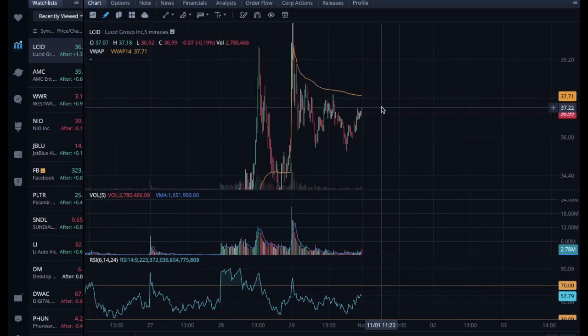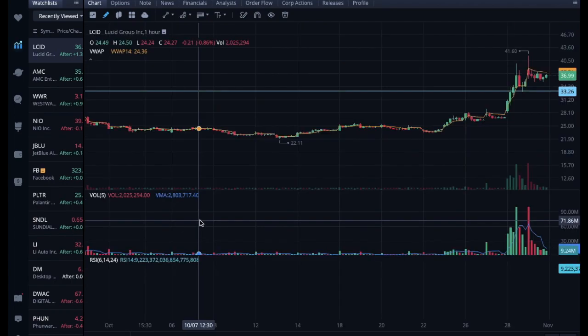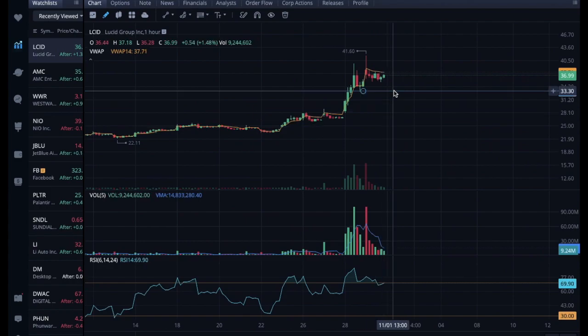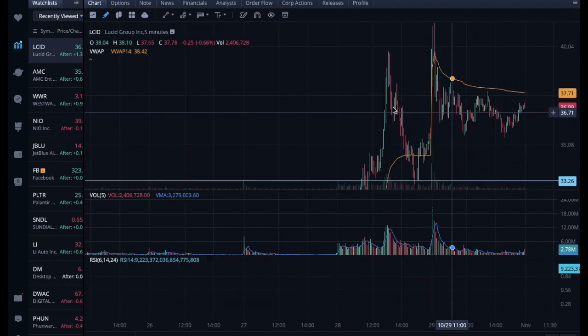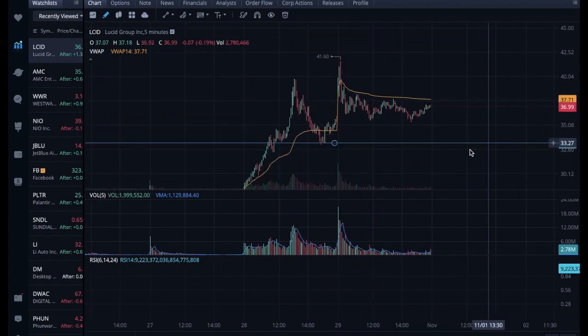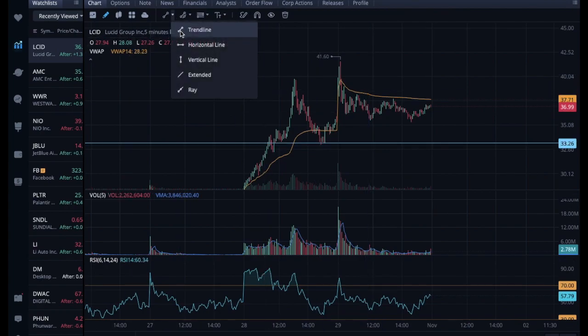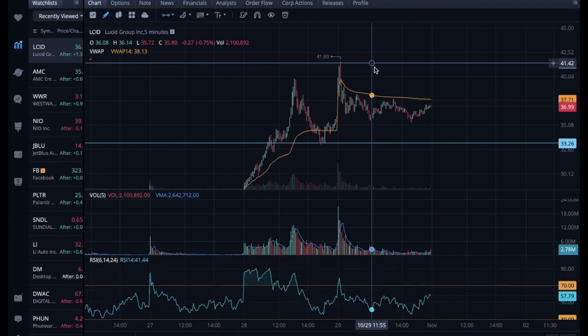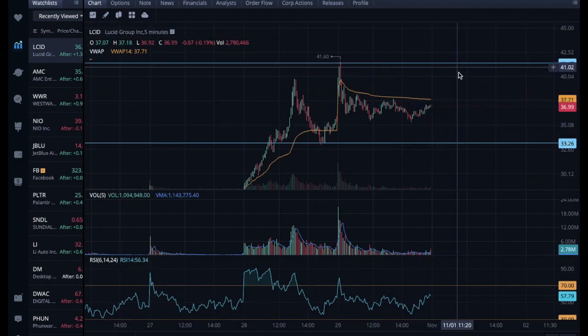I'm going to be watching it, obviously, but we see that the resistance is the $41 range, and then the support is that. Just trying to bring up a better chart so we can actually see this. Hold on. Let me just bring this up. Here we go. So even on the 5-day, you can see that support level here, which we marked already at 33, and then we have the resistance level, which is right up here at 41.60. So we just got to see where it's going to play from here, but this is where we're going to be looking to day trade it because we want to play the bounces in between support and resistance.